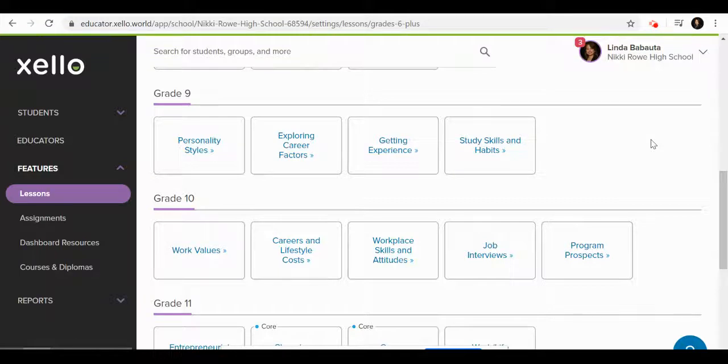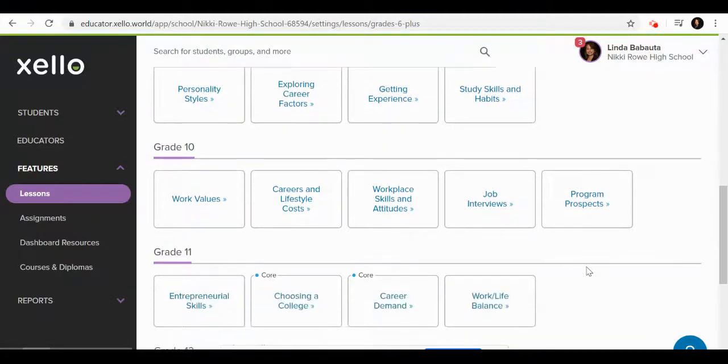The activities for 9th grade students include personality styles, exploring career factors, getting experience, study skills and habits. 10th grade activities include work values, careers and lifestyle costs, workplace skills and attitudes, job interviews, and program prospects. During the job interview lessons, students will also create a resume and practice job interview skills.